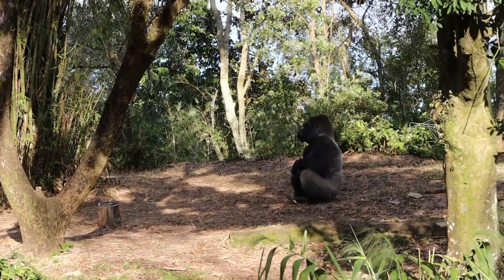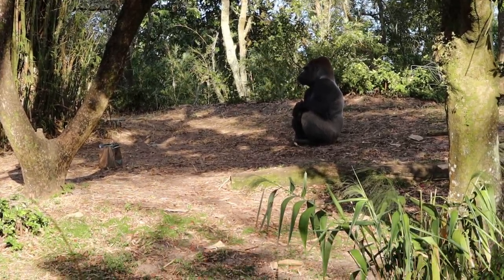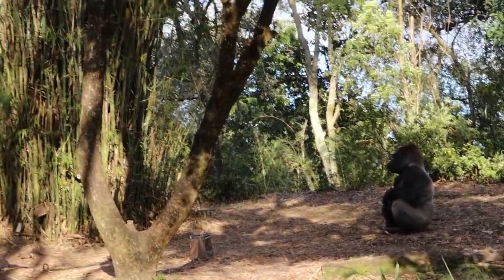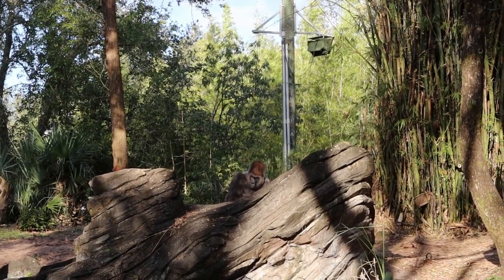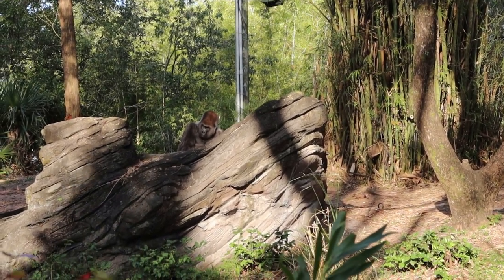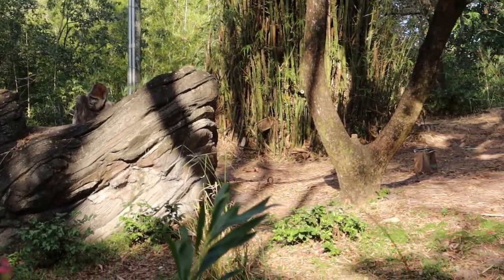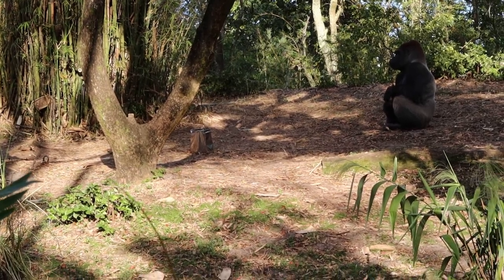Okay guys, we are currently in Gorilla Falls and we have spotted some gorillas. Look how this guy's just sitting here like he's deep in thought. And there's another one up here, right there behind those large rocks, boulders I guess. He looks like he's in pretty deep thought too. Not sure what's exactly happening between these two. This looks like a standoff a little bit though. Not really sure, unless they're disrespecting each other's space, which is possible.